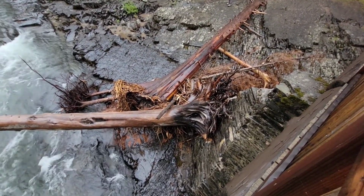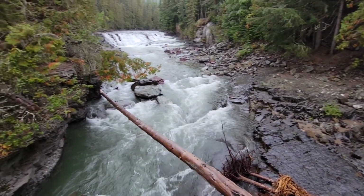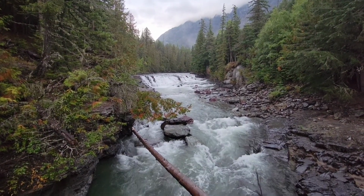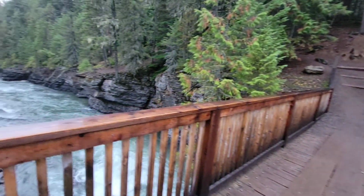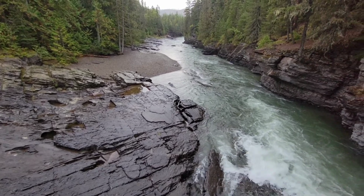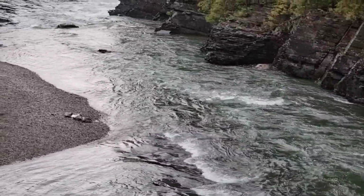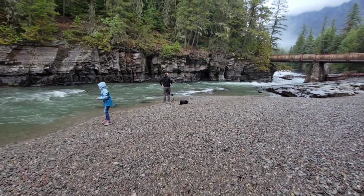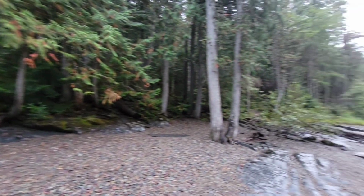These giant trees that fell. Those are some massive roots. Todd's down there taking some pictures. This is just absolutely gorgeous. Guys, you've got to put this on your list. There's the bridge we were just on, and we just walked a little tiny bit right there, and there's some little stairs.